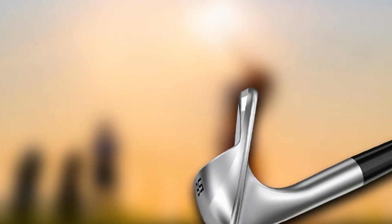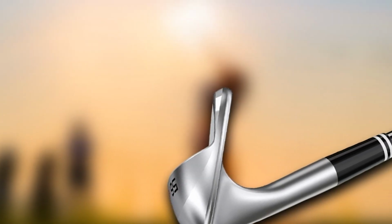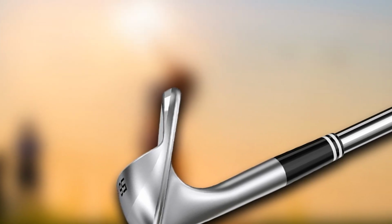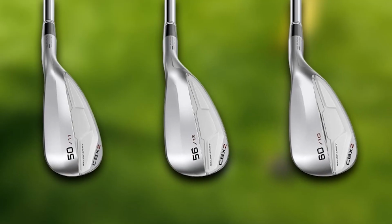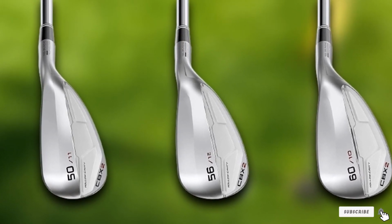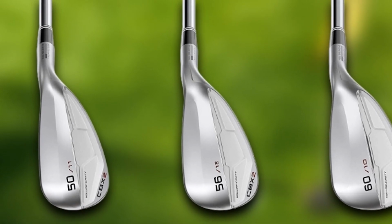This is a progressive set of wedges, so the higher lofts like the lob wedge will be a bit thicker and more capable of hitting flop and sand shots. The lower lofted wedges are going to be better for full swing shots. You can quickly put together a perfect set of these clubs to work for the mid to high handicappers.